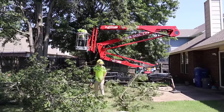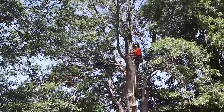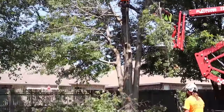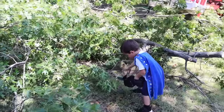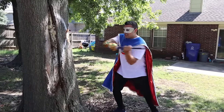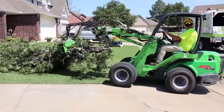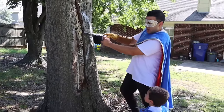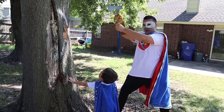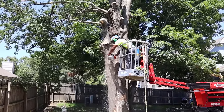Trees need our help, what do we do? Get your chainsaws and power tools. Tree is falling down, what do we say? We yell timber and run away. Chainsaws and power tools, cutting saws and axes too. Cutting trees is what we do. Grab your gear and chainsaws too. We love chainsaws. Hip hip hooray!